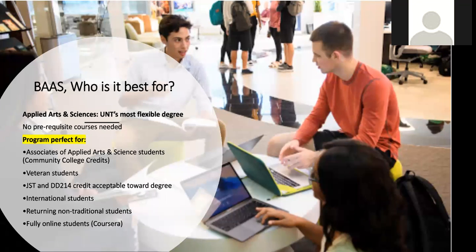You might also be a veteran student, bringing in what we call JST or DD214 credits. We are actually the only major at UNT that accepts those particular credits. So definitely, if you are a veteran student with those credits, we're perhaps the best major for you as far as transferring those in.